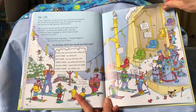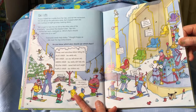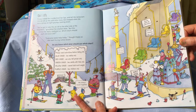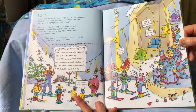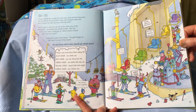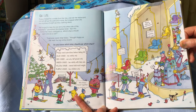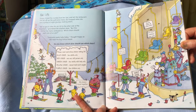Ski lift. Poppy licked the crumbs from her lips and left the restaurant. She set off up the path once more, but stopped when she saw a group of 8 grumpy-looking skiers. "We gotta take this ski lift to the other side of the mountain," grumbled the smallest skier. "But this notice has really confused us. Which chairs should each of us use?"